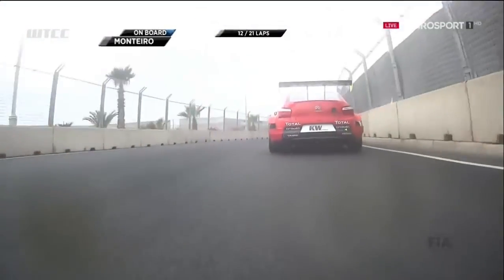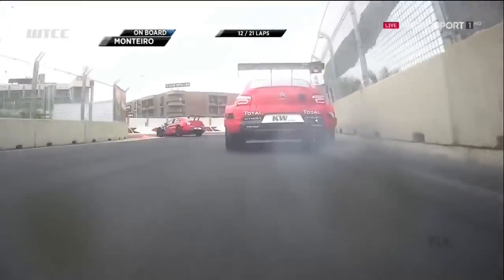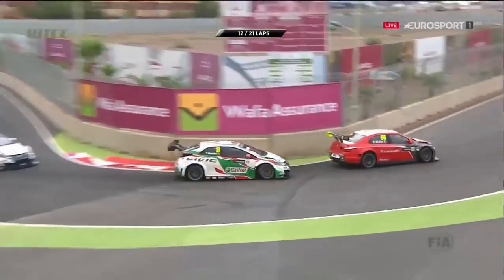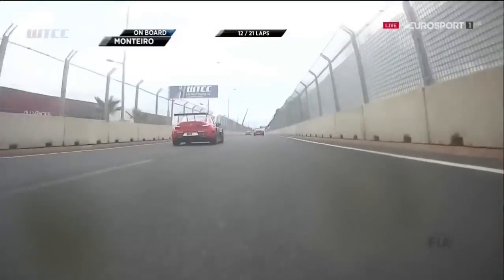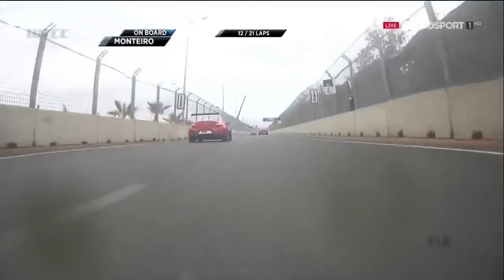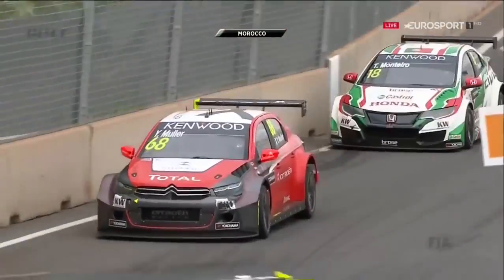Thiago's not giving this one up, is he? No, and you know, Honda could win the World Championship here against a factory Citroën operation. Montero can see how he could be the driver's champion against Lopez, a two-time world champion in the best car in the field. Yeah, but as we said, they've got to make sure they don't compromise their car in this race.